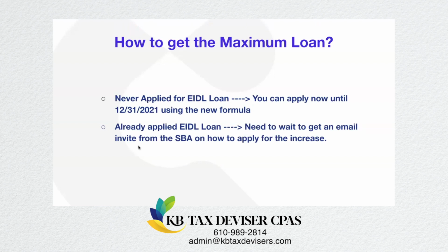Now, how do we get the maximum loan amount? If you never applied for the EIDL loan before, you can apply now. You still have time until 31st, which is December 31st. Using the new formula, any new loan applications will automatically be considered for $500,000 of EIDL or 24 months of working capital. And if you have already applied for the EIDL loan, already got the money in your hand, then you have to wait to get an email from the SBA to apply for the increase. So the only way you can apply for these loans is if you got an invite from the SBA. And SBA is kind of rolling out these invites in phases.